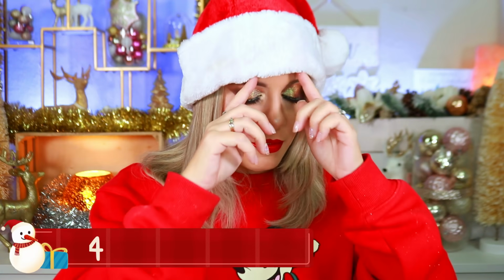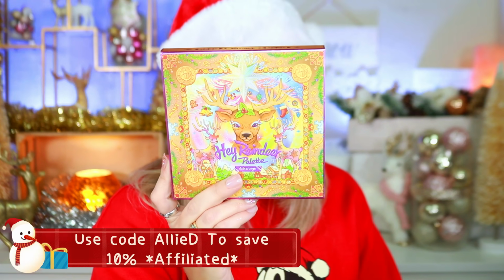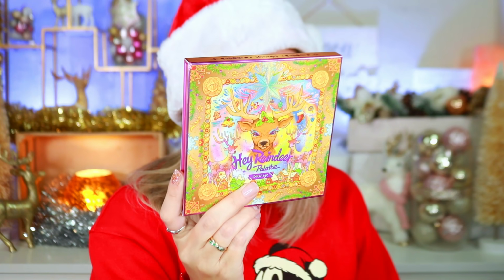Now coming in at number 4, this should be no surprise who the next 4 palettes are by, because they literally catered these palettes to Christmas. So coming in at number 4, we do have the Hey Reindeer palette. This is Odin Eye Cosmetics' version of a Christmas palette. First off, we have the cute little reindeer with all the little Christmas ornaments, Christmas lights, stocking.